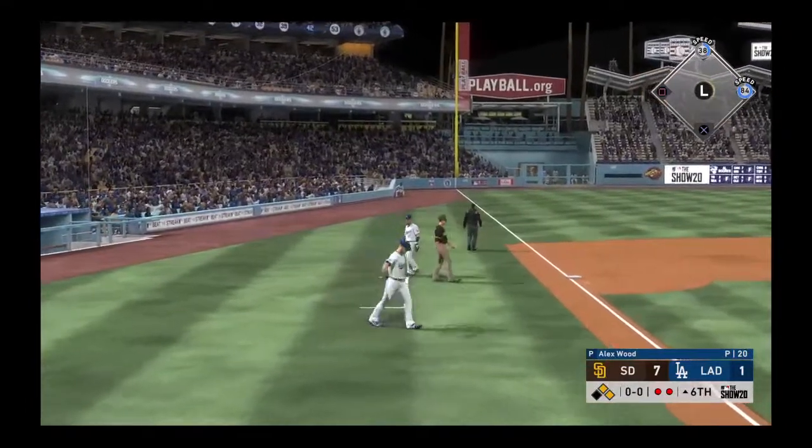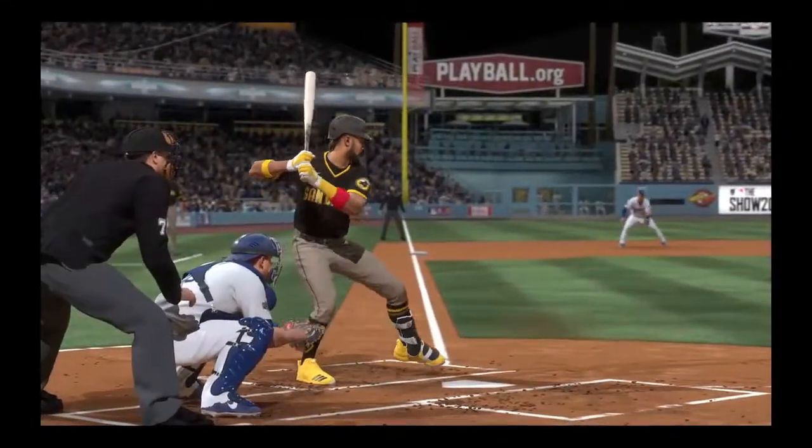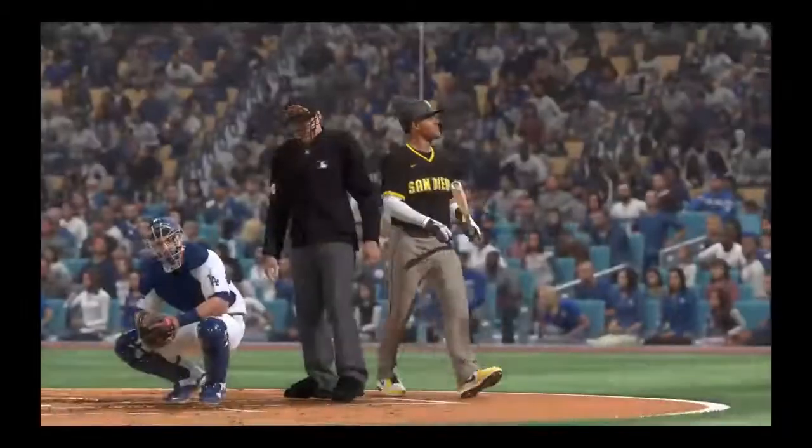Hey, this guy's obviously seeing the ball right now. That's another hard hit single. 3 for 4 right there. He's looking super solid at the plate.